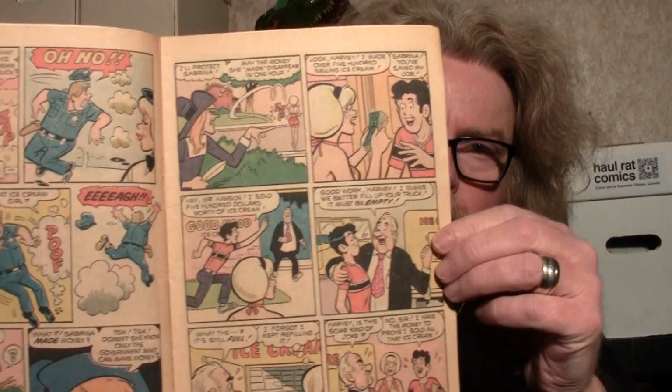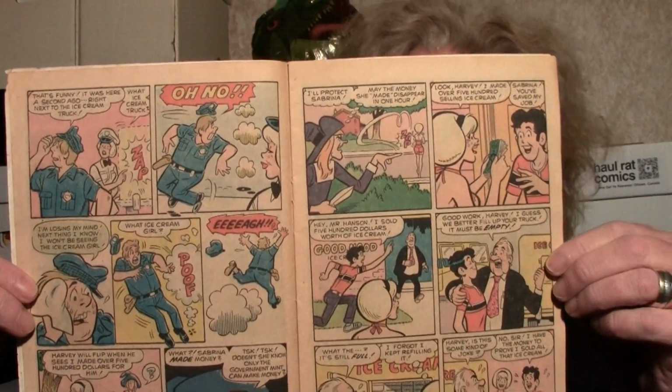Okay, Sabrina the Teenage Witch, number 29, December 1975. Published 7 times a year. It definitely hasn't been sitting in a bag and board throughout its life, but it's none the worse for wear.